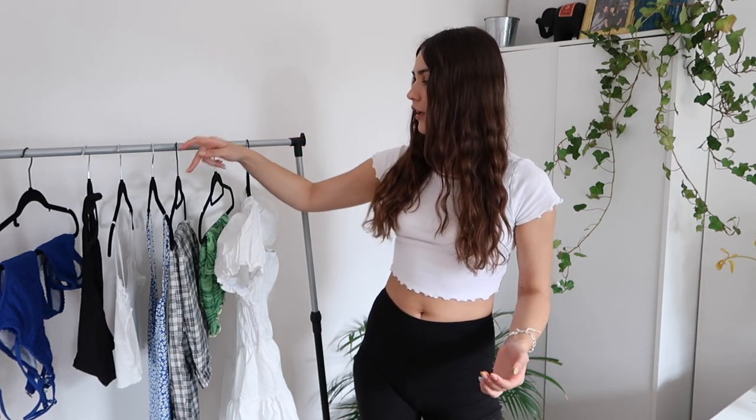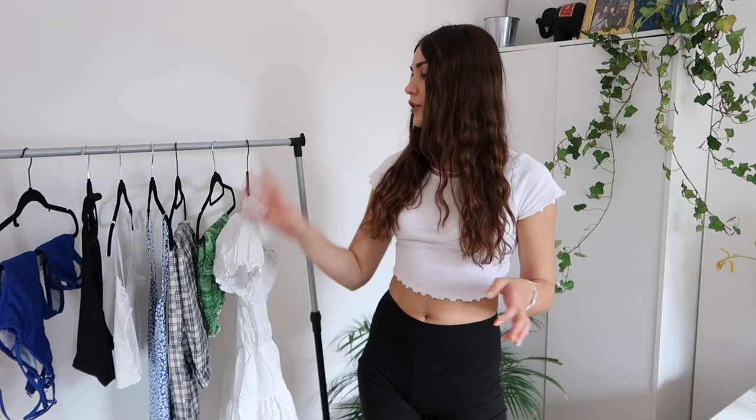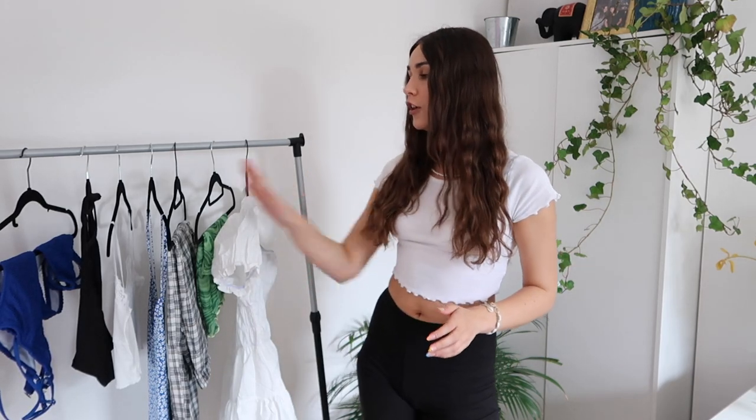I have 7 different clothing items: 1 bikini, 2 tops, 2 dresses, 1 skirt, and 1 trousers. For all of this order, I paid I think it was over £50, and they also gave me a coupon code that was on the website with 20% off. So without it, it would probably be around £60 to £70. For all of these items, I feel like this is very affordable.